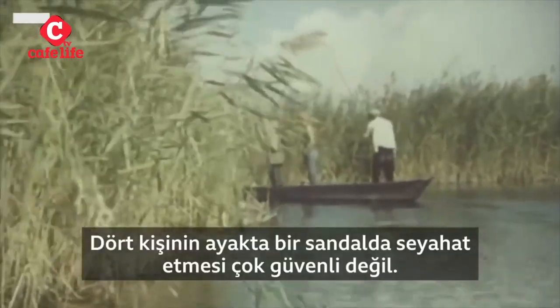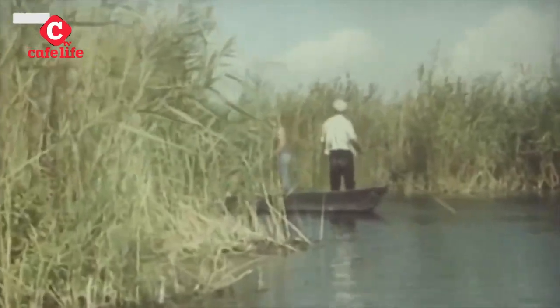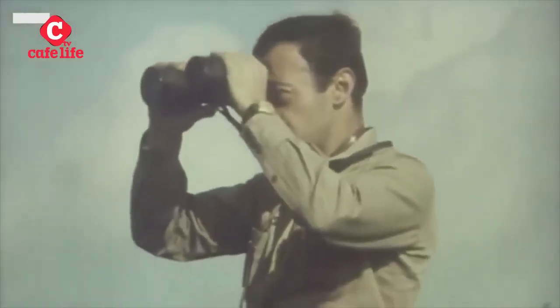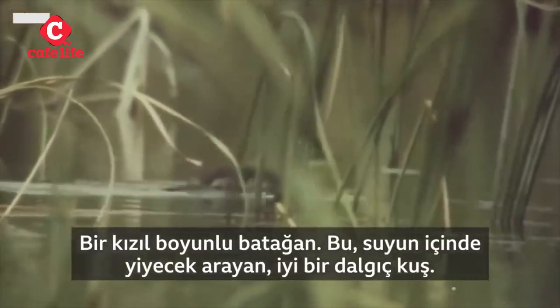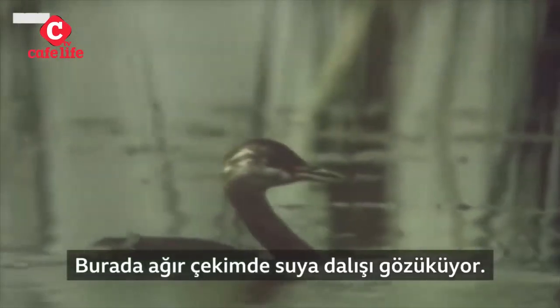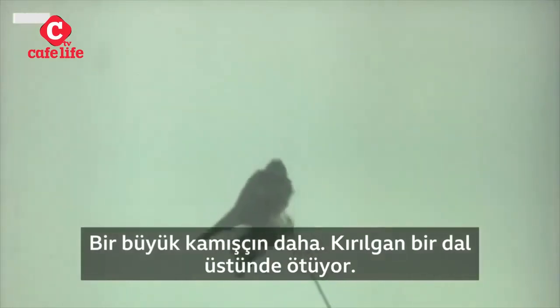Four people standing in a punt is not the safest way to travel, but with the high reeds providing cover for the birds, there's little option. A red-necked grebe. Grebes are expert divers, searching underwater for food. Here's its dive, shown in slow motion. A reed bunting. This eastern species is larger than the British. A great reed warbler again, on a precarious song perch.